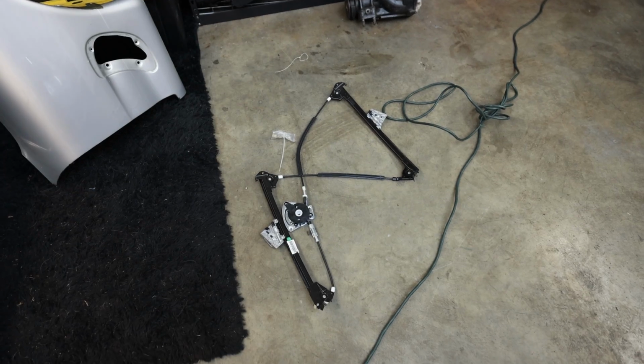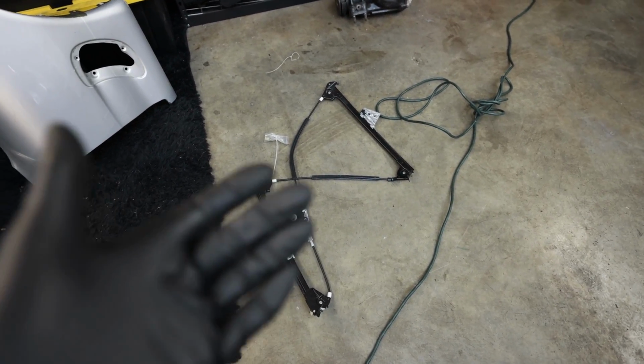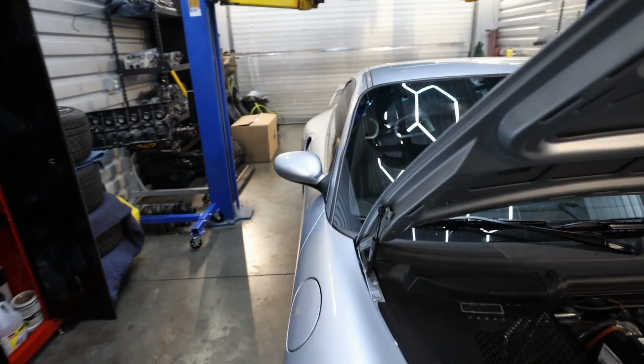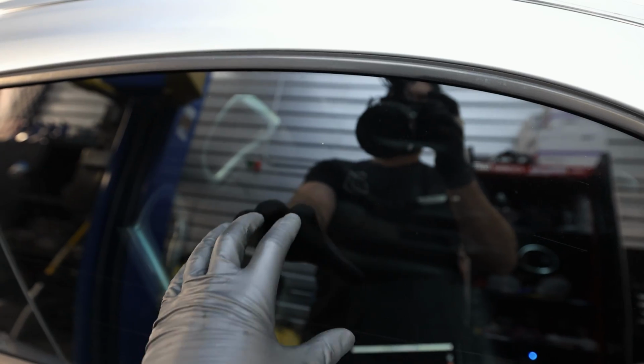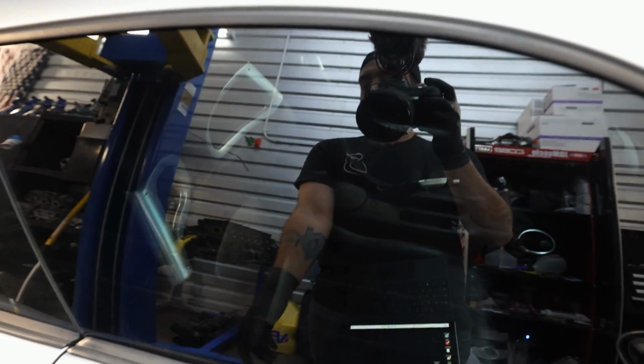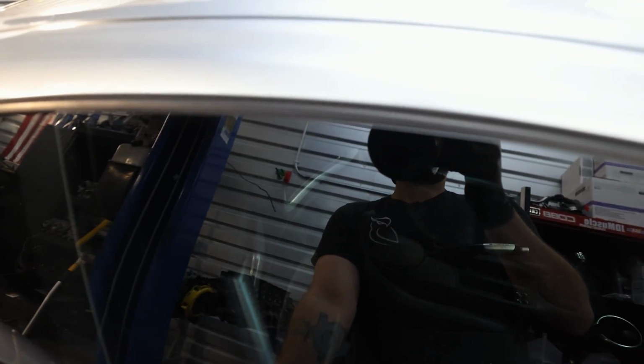Now the problem that happens with these is the cables tend to get stretched out over time, and when they do, it doesn't allow the window to sit where it needs to, because these ones are the ones where the window will crack down a little bit when you open the door. When you close the door, it'll go back up. And on this one, it doesn't do that. So we got to fix that today. The cables are just a little bit stretched out.